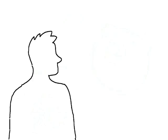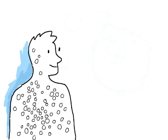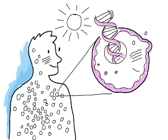You are composed of cells, lots and lots of cells. Each of your cells contains DNA, which is its instruction manual. If you are exposed to things that cause cancer, so are your cells. If you lay in the sun, your skin cells get burned. If you smoke cigarettes, your lung cells get their nicotine fix.